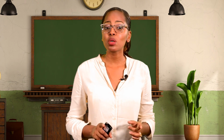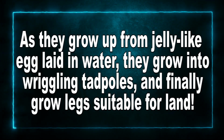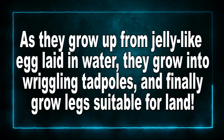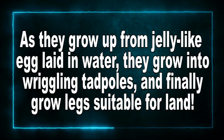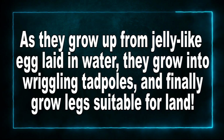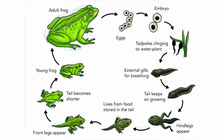Another cool feature about frogs is that, like butterflies, they undergo an astonishing transformation, which is called a complete metamorphosis. As they grow up, they start out as a jelly-like egg that is laid in water. They grow into wiggling tadpoles and finally grow legs suitable for land. And you can see there in the photograph, a frog undergoes a complete metamorphosis.